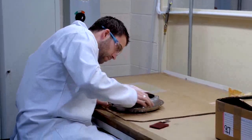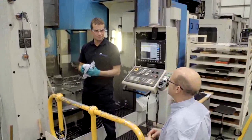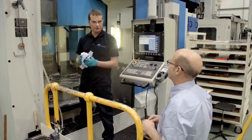We look at the apprentices that we've got. The 2 apprentices that we set on 9 years ago are still within the business. One of them's running a multi-million-pound multitasking 5-axis machining centre. The other one's on one of the other machines. So it's very important that we're developing our own skills and also lowering the average age of the workforce.